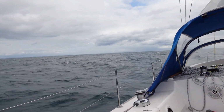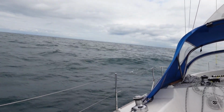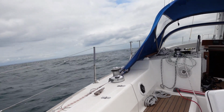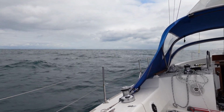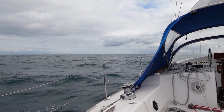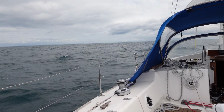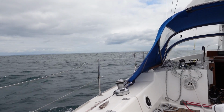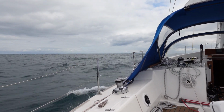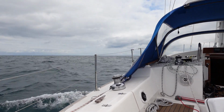According to the chart plotter, we're about 22 miles from Portland Bill. I can just about see it in the clouds over there. The sea state has improved enormously and the wind's dropped right down. We're looking at 12 knots at the moment. It was pushing 30 when we left Dartmouth, so it's all got calmer.